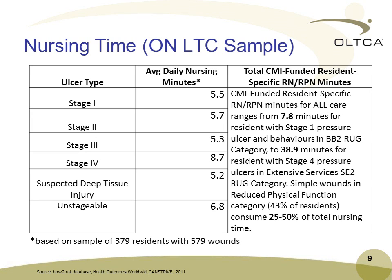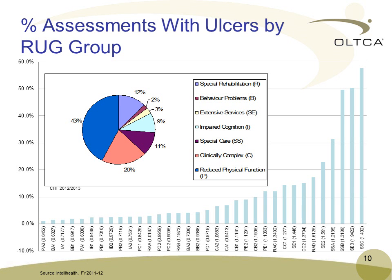And actually, the time that people spend on providing care consumes 25 to 50% of the total nursing time. So I think that's really significant in terms of what nurses are doing in long-term care and how they're doing what they're doing, the best to prevent and manage pressure ulcers. And that may not be enough to keep the prevalence and incidence rate down.